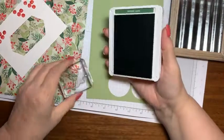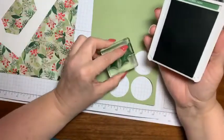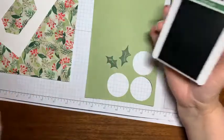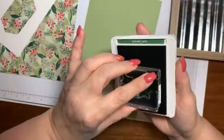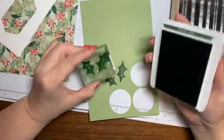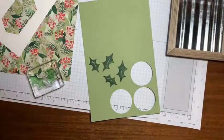Okay, let's try. Yeah, it's classic Christmas. You're right. Let's try that Garden Green that I just said I didn't care for on the Pear Pizzazz. Oh, that's nice. See, I know you can't trust me. You can't trust anything I say, basically. I think I like it on the Pear Pizzazz. So there.